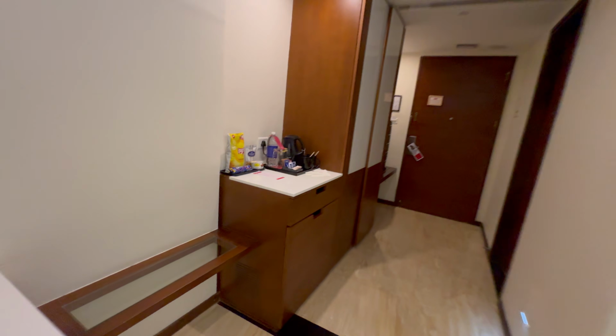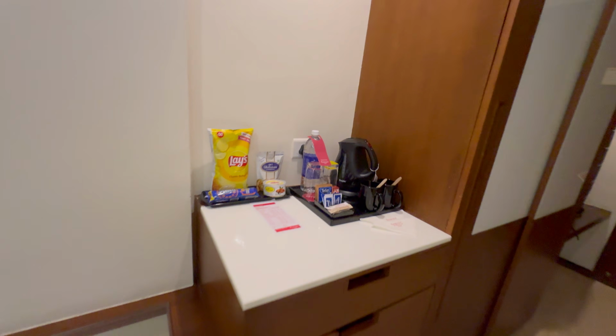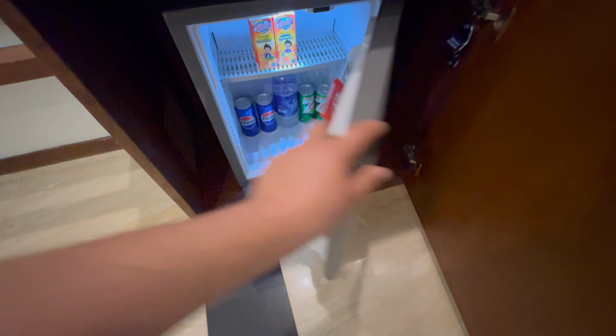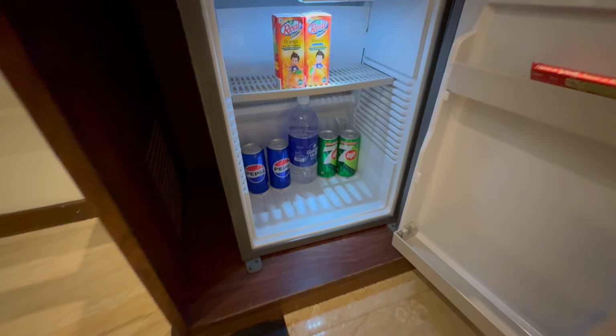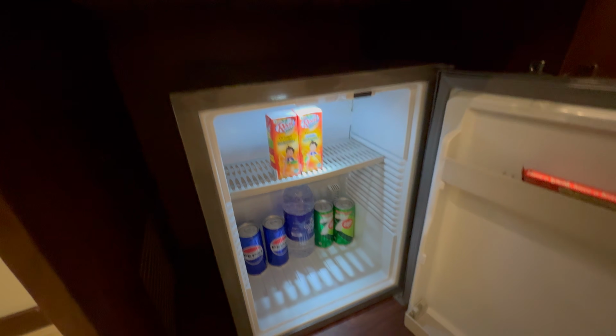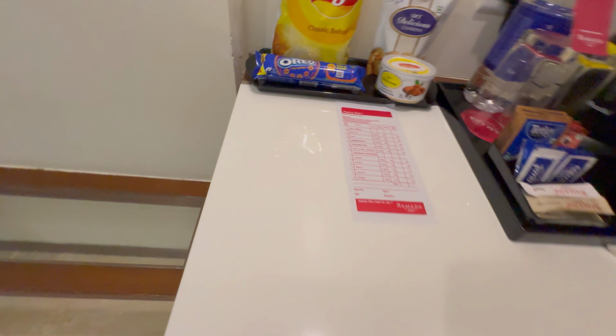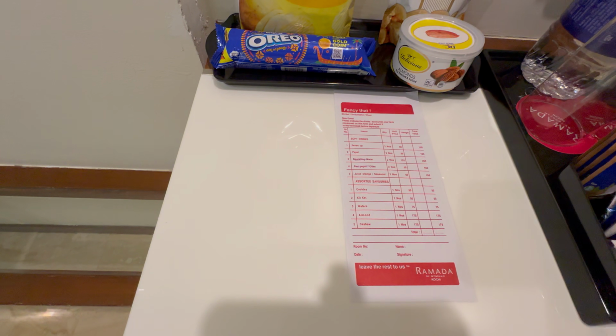So like a nice little mini bar area with coffee. And I think down here we'll have a refrigerator. Let's see what we got inside. Yes, got some drinks and some chocolate. Of course, you gotta pay for these, so that's the price list right there.